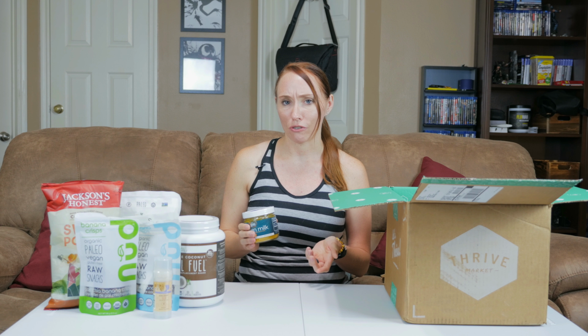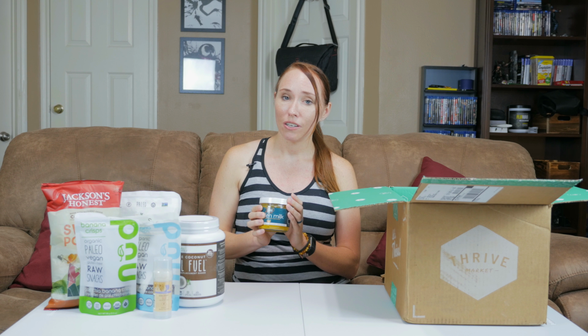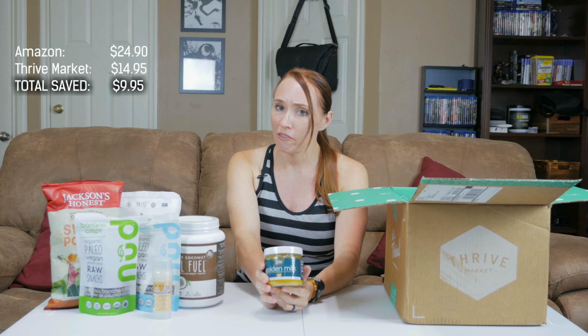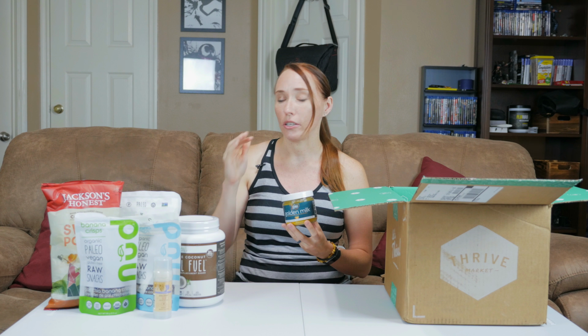And I have been seeing this in the grocery store and I've been really wanting to try it, but it was $21.99 at the grocery store and I just couldn't rationalize spending that much for it. I did find this on Thrive Market for $14.95, which is a lot better, and I was definitely happy to see it at that price. On Amazon, it's $24.90 for a single, but if you are an Amazon Prime member, they do have a deal where you can get it for $12.99 just for Prime members.